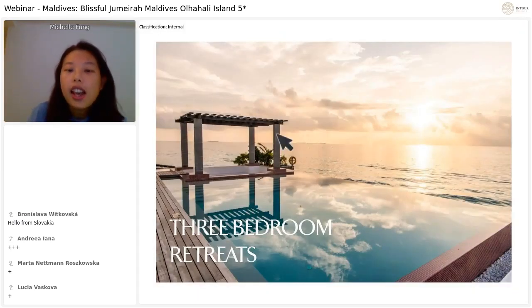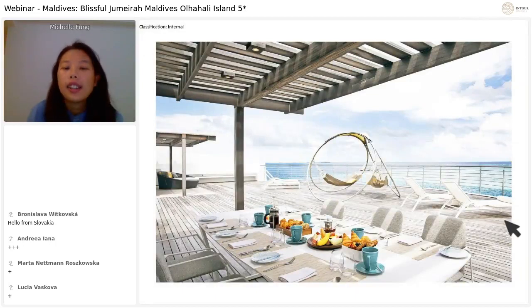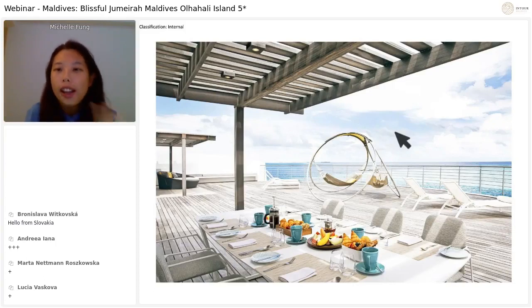And as you can see, this is our very huge infinity swimming pool in the 3-bedroom retreat. And also because of our location, we are in the tip of the North Male Atoll. Therefore, there's no other resort very nearby us, and the view is absolutely perfect. So again, we have our beautiful rooftop. The guests can arrange any kind of party, DJ, destination dinner. We have our signature experience, cinema under the star. And also we can arrange the wedding ceremony as well. So everything is possible.